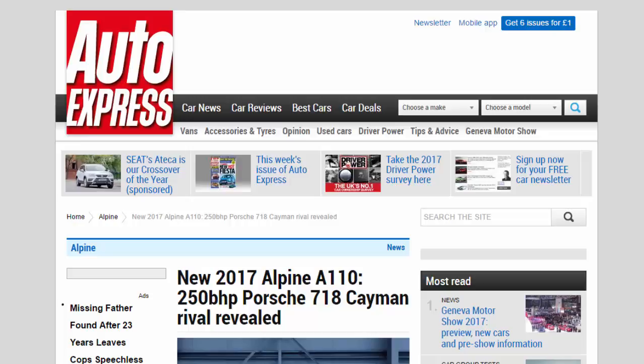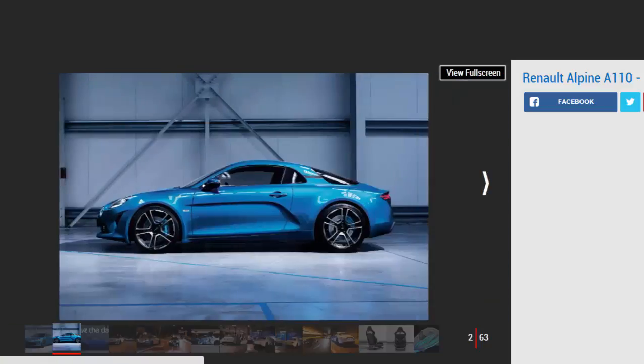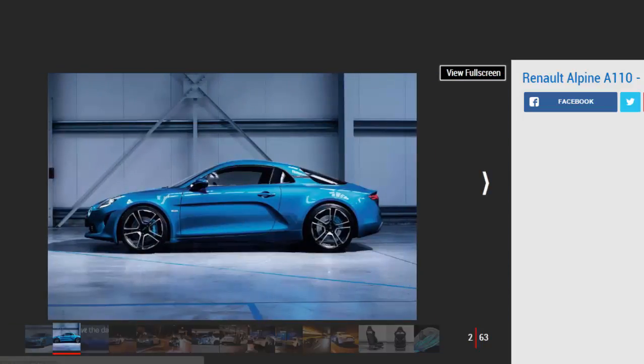New 2017 Alpine A110, 250bhp Porsche 718 Cayman rival revealed. Renault sub-brand Alpine reveals A110 mid-engine sports car ahead of full Geneva Motor Show debut. After a lengthy teaser campaign and a save-the-date invitation for its Geneva Motor Show unveil, the first images of the new Alpine A110 sports car in production form have landed. The Porsche 718 Cayman rival is expected to arrive towards the end of 2017.